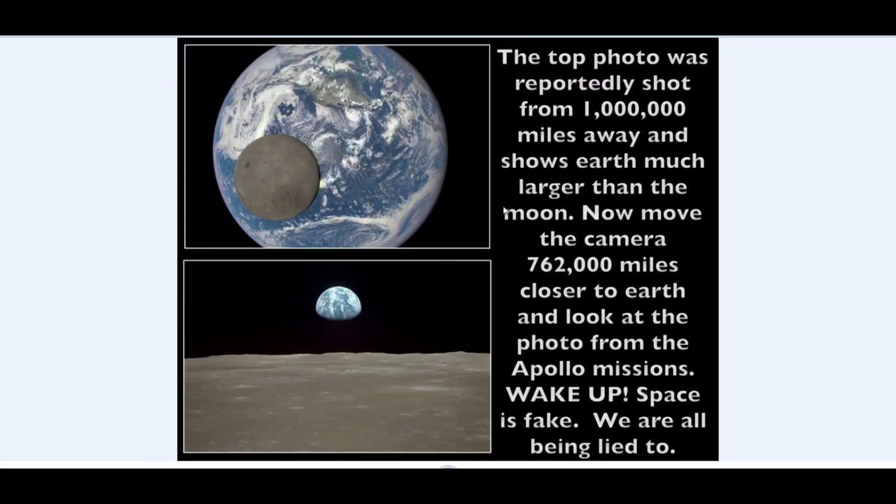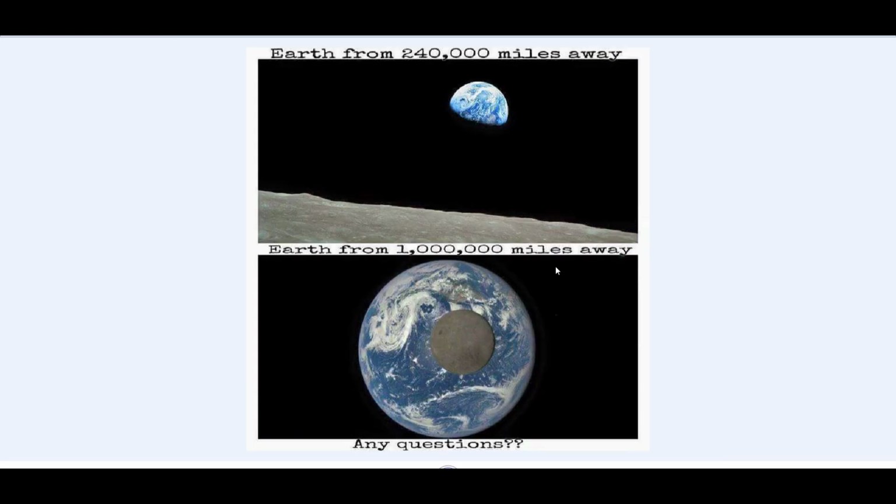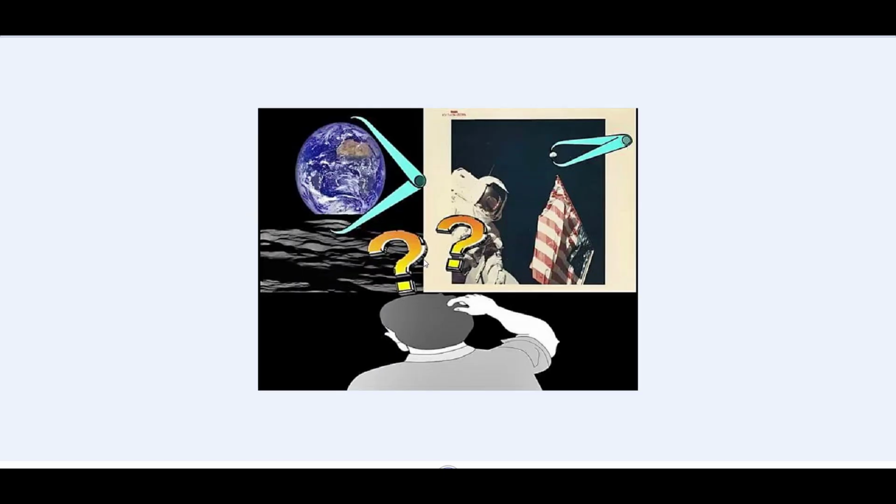The top photo was reportedly shot from 1 million miles away. Wow. And shows Earth much larger than the moon. Now move the camera 762,000 miles closer to Earth and look at the photo from the Apollo missions. Wake up! Space is fake the way they show it to us. This is like 3D CGI, everybody knows. Earth from 240,000 miles away. Earth from 1 million miles away. Any questions? Let's Photoshop, copy paste.